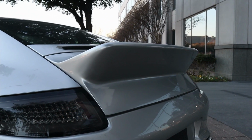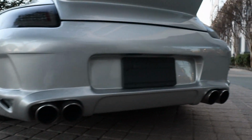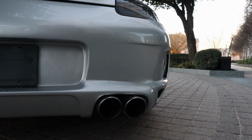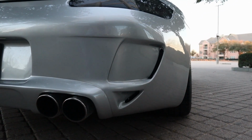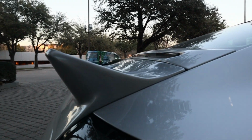Where this car truly does shine, though, is its exterior. From bumper to bumper, this car has received several aftermarket upgrades and modifications to make it a truly one-of-a-kind German performance machine with style to match.